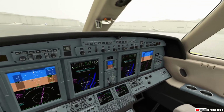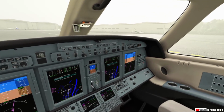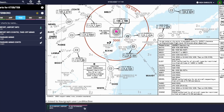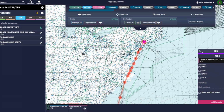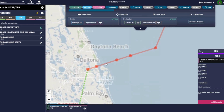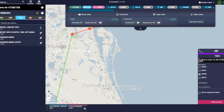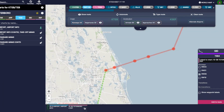Now, we did have New York approach online until just a while ago, and now it looks like New York Center has gone offline as well. Our route today takes us down to Florida. I'm going to hug the coast here for a long while, and we'll join up here in Florida, more or less over Daytona Beach. And here's also the Space Coast, so we're going to be able to see a whole bunch of stuff.